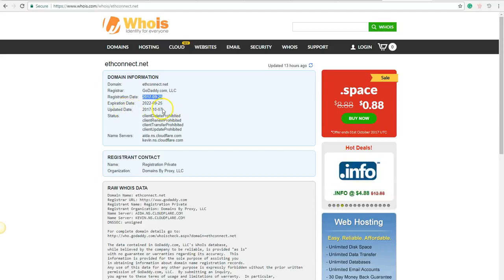So you can see right here, updated 2017 October 7th. Alright, so that's pretty recent. It's possible that Ethconnect, they were looking for a good name, you know, but .net.io, I guess .net was available, and they purchased this domain and then updated into theirs. So that's probably what happened here.